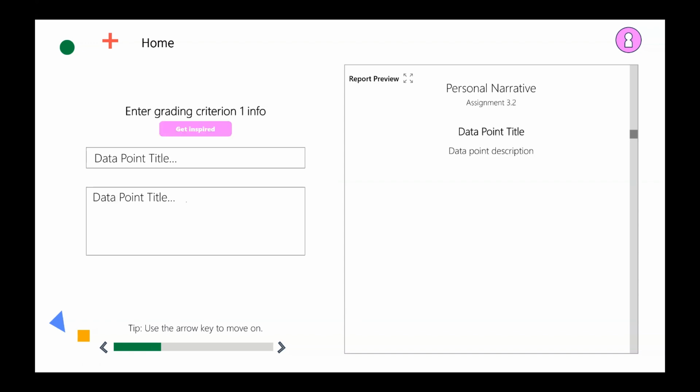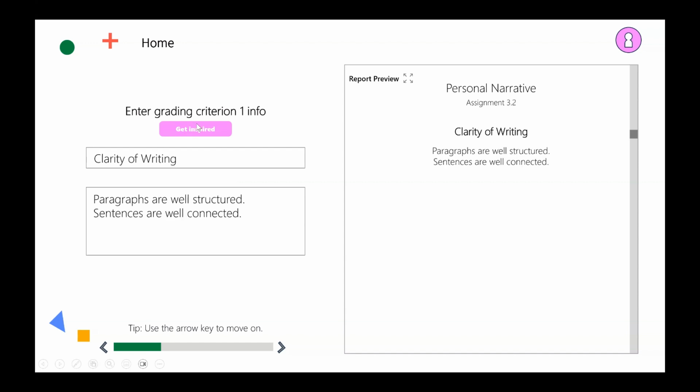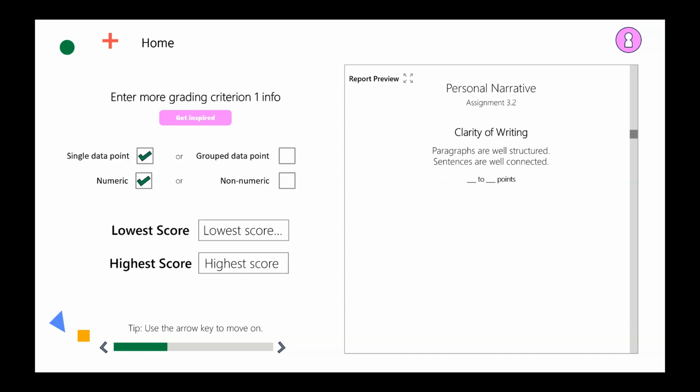Now I need to enter the first grading criterion that will appear on the report. I can hit Get Inspired to do this automatically or type it in on my own. Let's move to the next step.